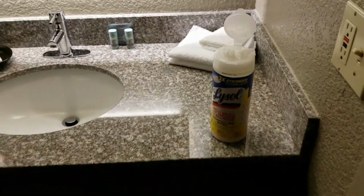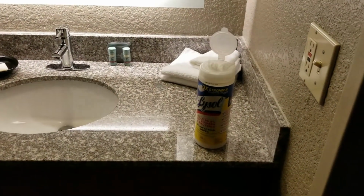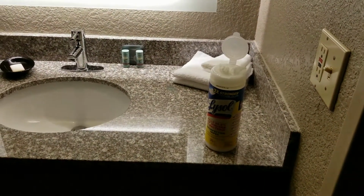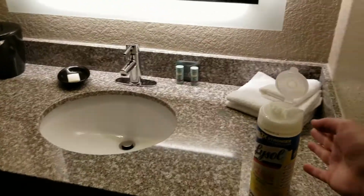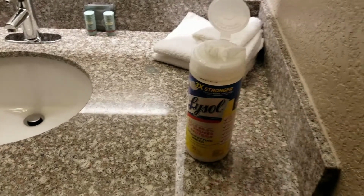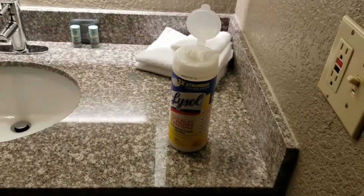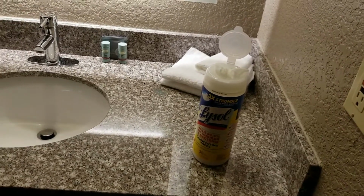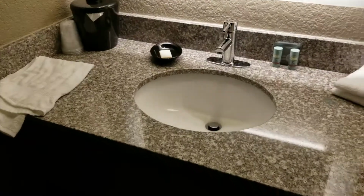Nice. My Lysol wipes, because you already know if you've been watching my videos for a while that I always check my room for bed bugs, which I did. I don't even know if anybody's ever slept in this room yet, or at least not since the pandemic started. But this is a new thing I have to do, which is after I checked that, I sterilized every touch surface with my Lysol wipes. So, I mean, the room is very clean, but I went through and did all the light switches, the sink, the doorknobs, the telephone, the remote, all that stuff.